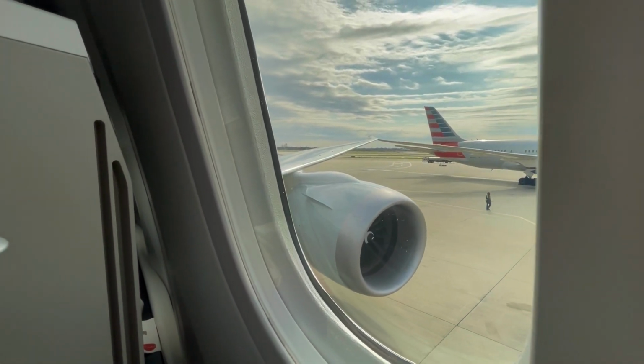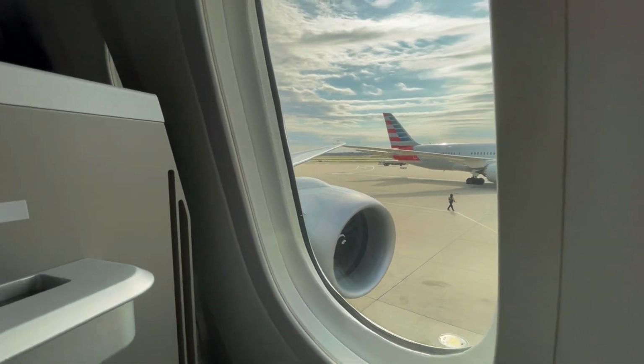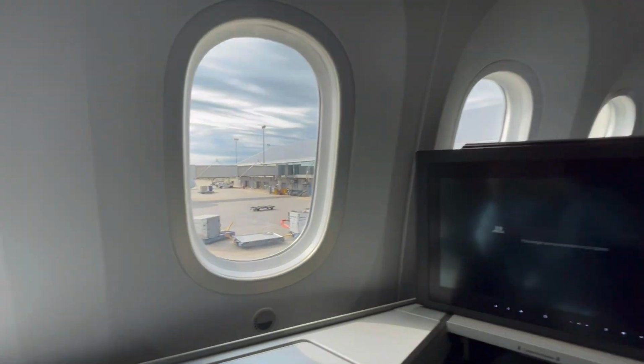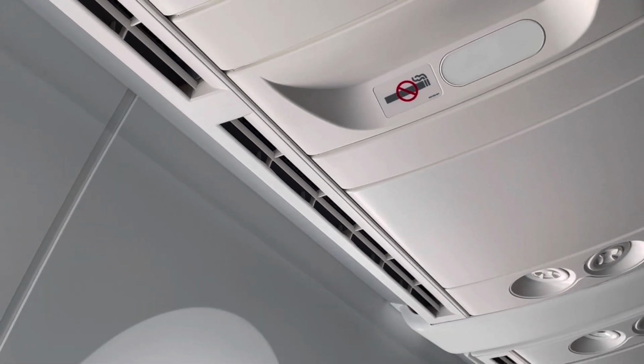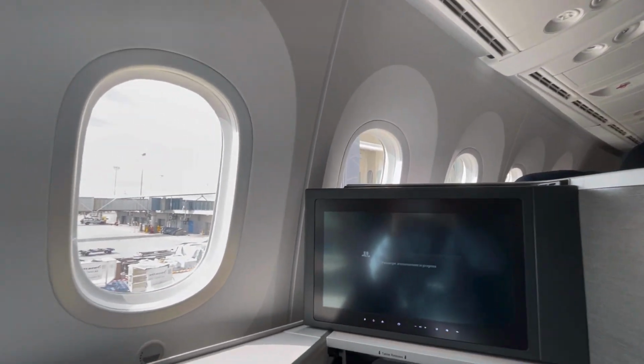Here we are arriving at gate A as in Alpha 19 in Philadelphia. Flight attendants, verify doors out. Stand by for all calls.